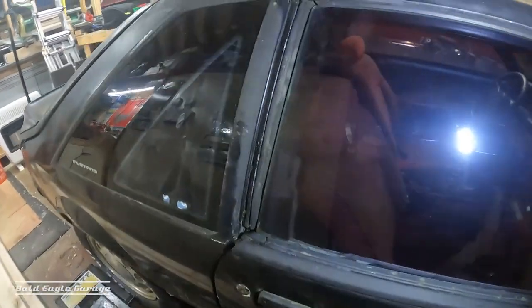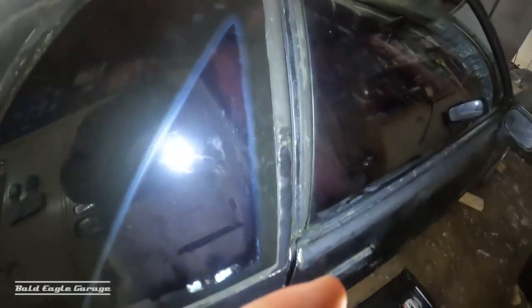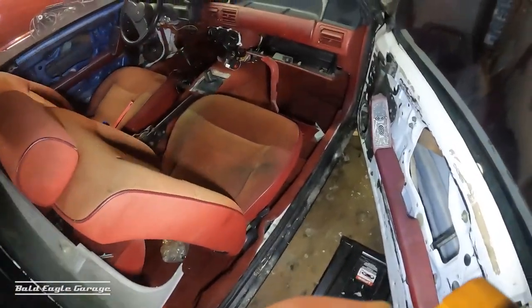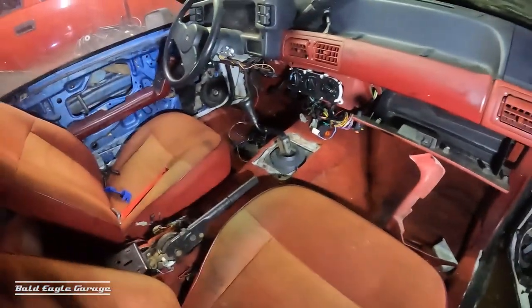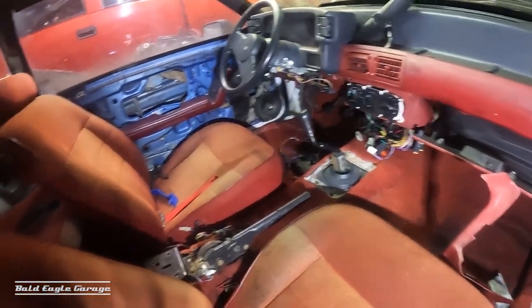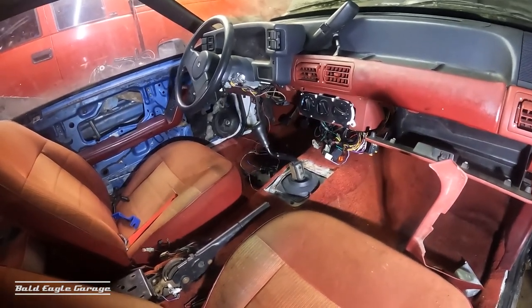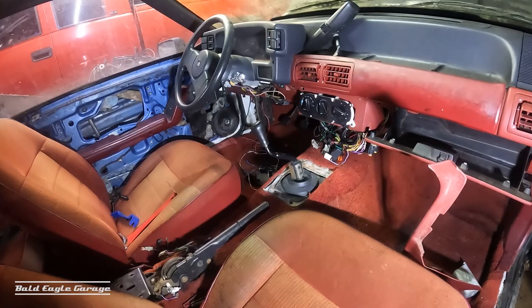T-tops. Guess there's a separate key for the T-top. I can't open this one. This is the interior. I've already been in here trying to diagnose. No start. I'm not getting any power to the starter.